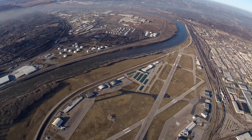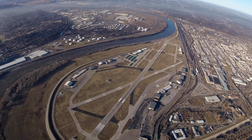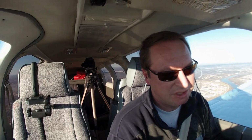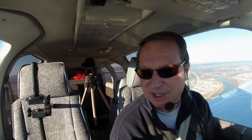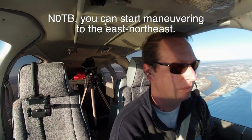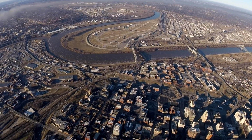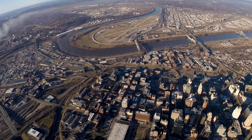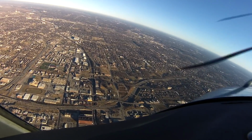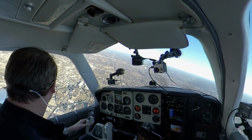November 4 Papa Hotel, climb maintain 5,000. Climb maintain 5,000, Hotel. The Bonanza 70 Tango Bravo, do you still need me on the 150 heading or can I start maneuvering now? November 0 Tango Bravo, you can start maneuvering to the east-northeast. Bonanza 0 Tango Bravo, roger. November 4 Papa Hotel, cleared to Kirksville Airport via present position, direct, climb maintain 5,000. Cleared to the Kirksville Airport, direct 5,000, 64 Papa Hotel. November 4 Papa Hotel, read back correct.